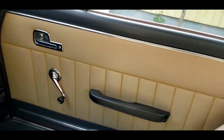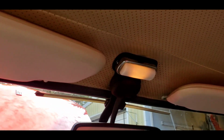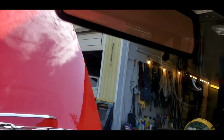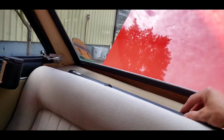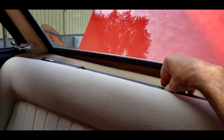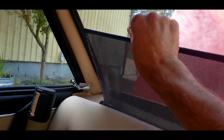Beautiful, beautiful door panels. Beautiful headliner with a dome light. Nice sun visors. Rearview mirrors clear. Everything in this car is just gorgeous. Oh, it has a roll-up window shade in the back. How does that work? Oh, that's so cool. Just hook it up there. Look at that.